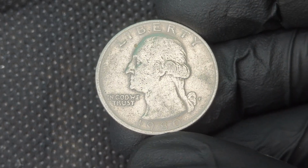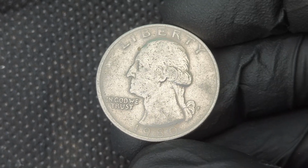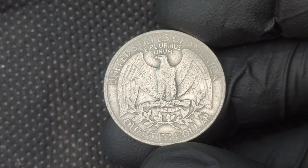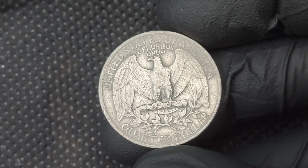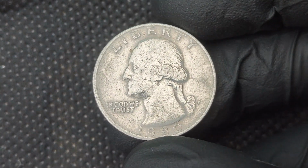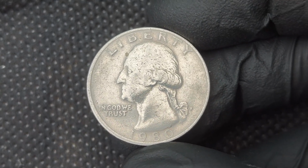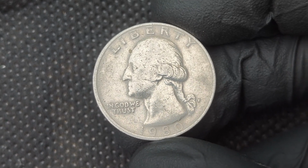Now you might be wondering, how does a coin that's usually worth just a few dollars jump all the way to $1 million valuation? The answer lies in rarity and collector demand. One particular 1980 P Washington quarter with an unusual mint mark error has been authenticated and graded by top grading services as near perfect, with a unique error that has only a handful of confirmed examples worldwide. In fact, one of these coins recently sold in an exclusive auction for $1.6 million. This sale sent shockwaves through the coin collecting community and made headlines in numismatic circles.